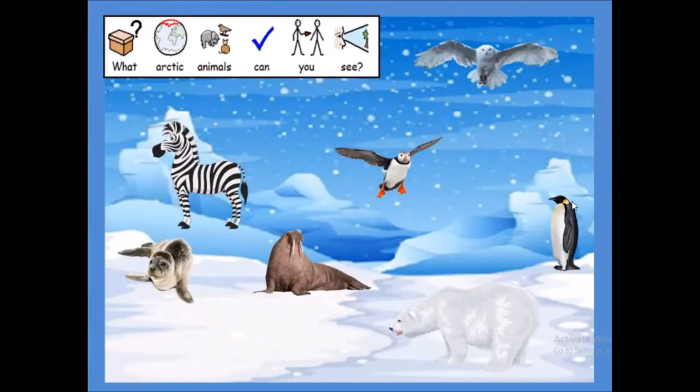Two animals left. One animal does not belong in the Arctic habitat. It is this animal. This animal does not belong in the Arctic habitat. It belongs in the African savannah. It is a zebra.